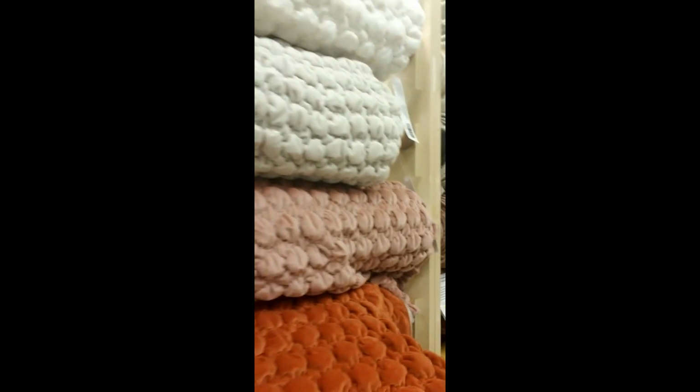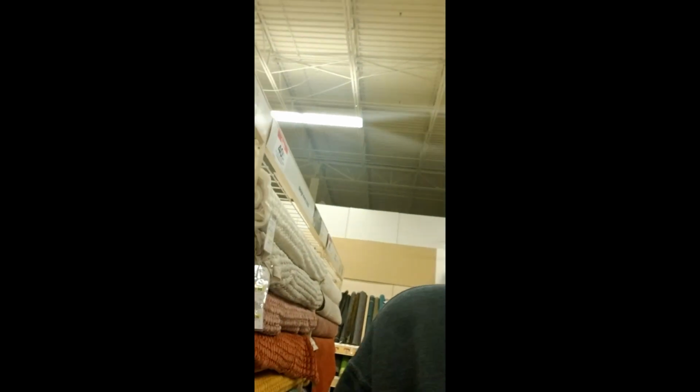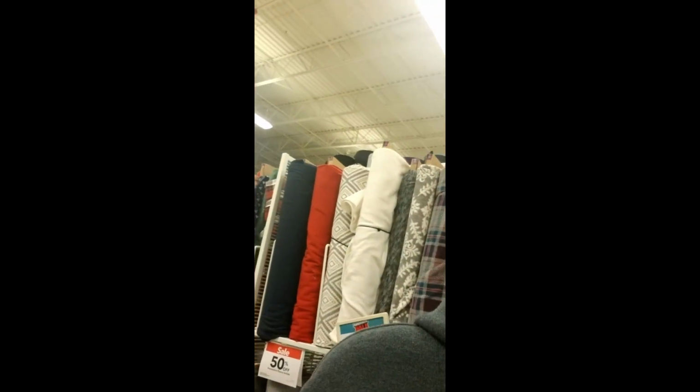Okay, Golden Keys, I'm in Joann Fabrics, trying to select some fabric for some pillows. Decided to bring you guys along with me, so we can take a look at some stuff. That is very pretty. This is like a quilt. Soft, it feels pretty, feels nice. This one too. The bubbles. Let's see if I can turn this camera around so you guys can get a better look.